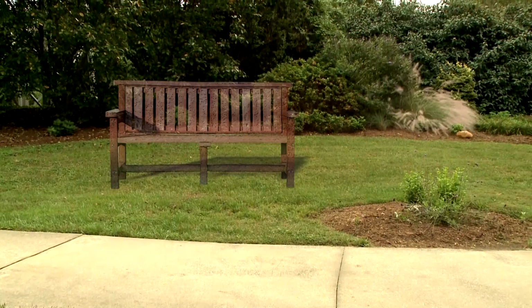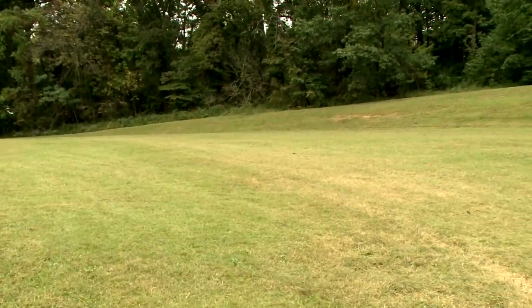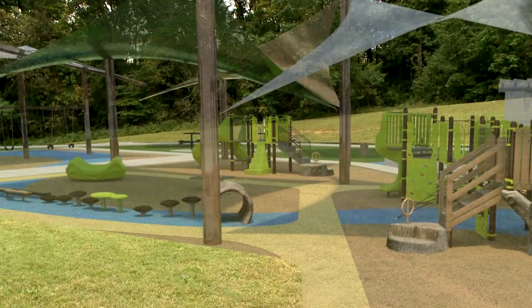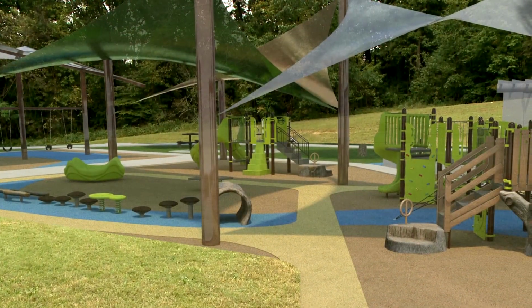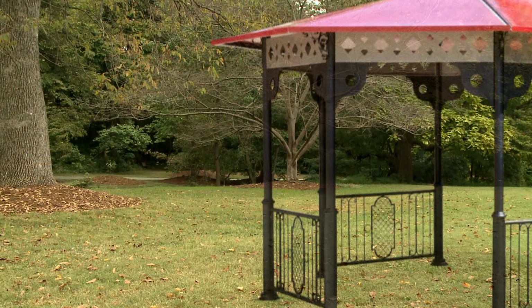Got a great idea for something that your neighborhood could use? Maybe you see a need in your community and have an idea about how to fix it. What if you could benefit not only your community, but the entire city with your idea? How would you get started?